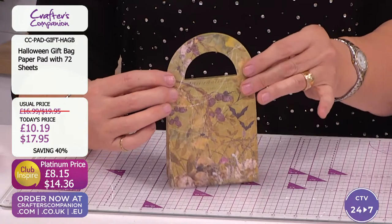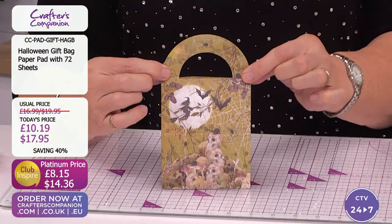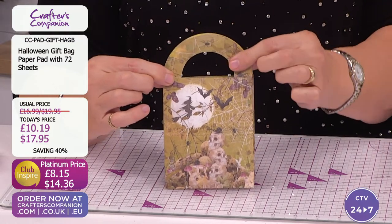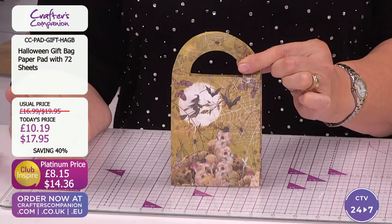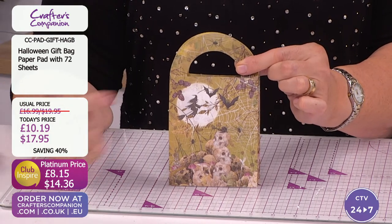So you can see how you've got that bag quite quickly. We've got all that detail on the outside, and then in the back of the pad you've got that selection of tags, maybe a little bit of ribbon or twine from your stash, and you're all done. If you want to add extra embellishments, if you've bought into something such as the All Hallows Eve collection, or if you've got anything from previous collections, you can start adding extra details to those.